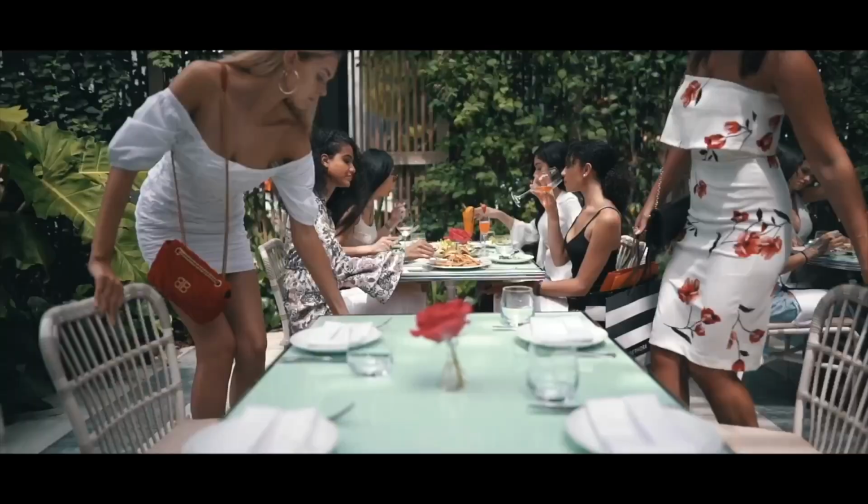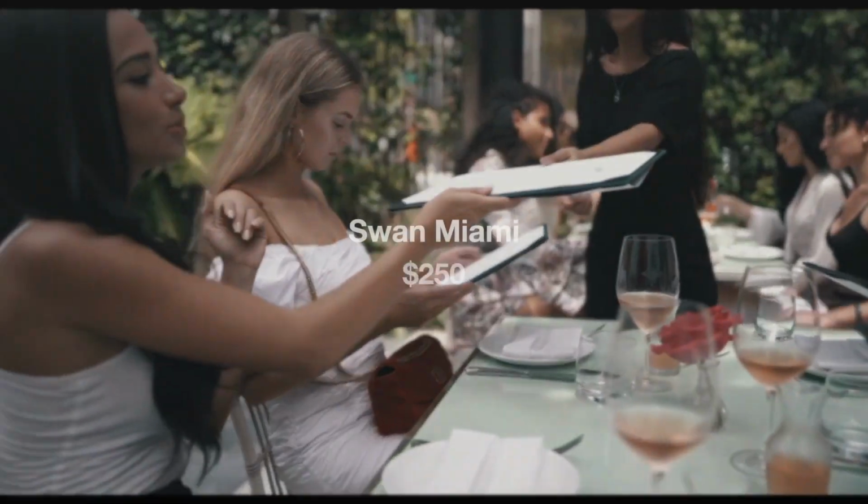Shortly after we went to CHICA, we decided to finish things up at Swan Miami, where we spent a reasonable $250 here.